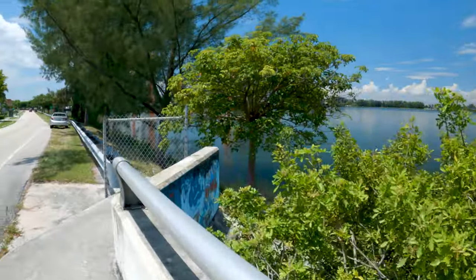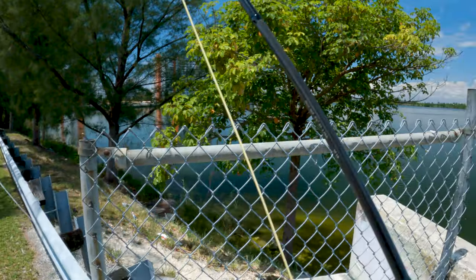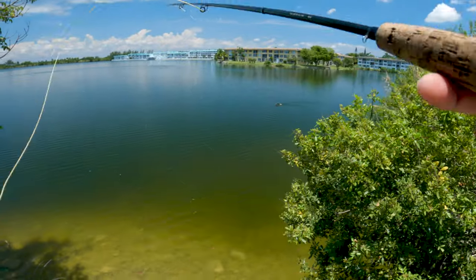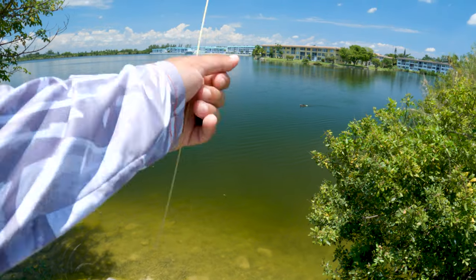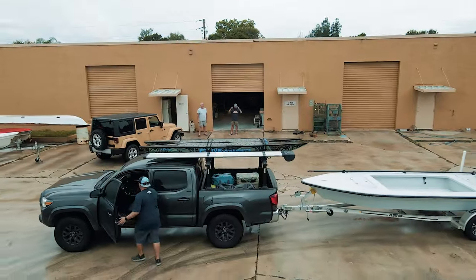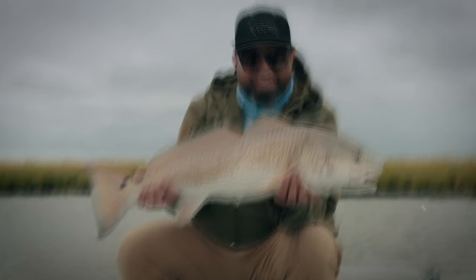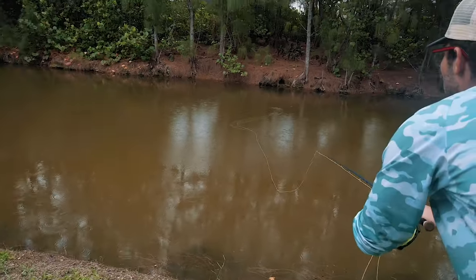Oh, we got a school of fish blowing up here. What can this be? We got ready to make a shot at them because they're coming down the bank. Oh, two fish. Just drop it, perfect. Drop it, perfect.